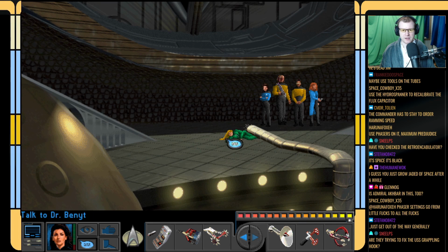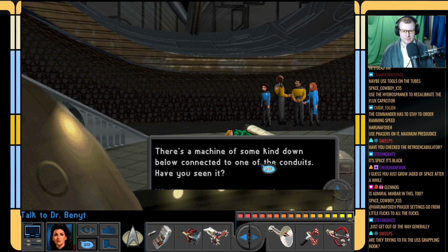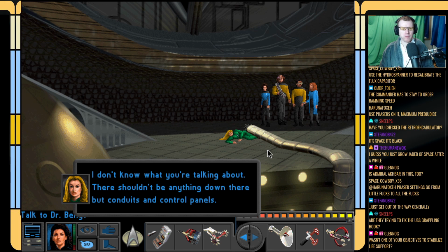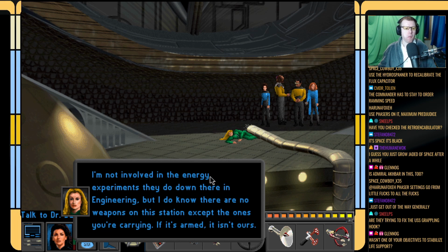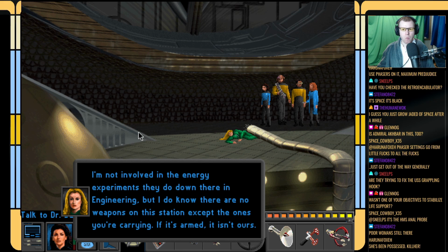Got some questions about the terrifying robot. There's a machine of some kind down below, connected to one of the conduits. Have you seen it? I don't know what you're talking about. There shouldn't be anything down there but conduits and control panels. It may be what caused the second impact and breached the hull. It's made of some strange materials, and it's armed. I'm not involved in the energy experiments they do down there in engineering, but I do know there are no weapons on this station except the ones you're carrying. If it's armed, it isn't ours.